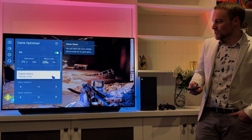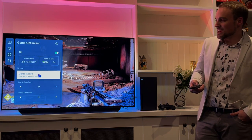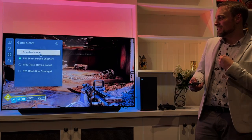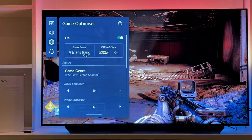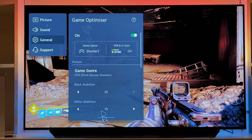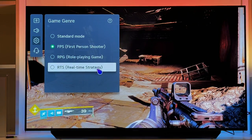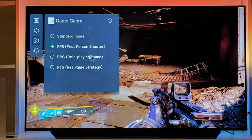So depending on what game I'm playing, I can actually pick a game picture mode to suit the type of game. Standard is all right, but of course this is a first person shooter, lots of dark scenes where people can jump out of corners. As you can see, everything just lit up a little bit, a bit easier to see. You've got other ones here, if you're playing Final Fantasy or Age of Empires, a full range there. So leave it on first person shooter.